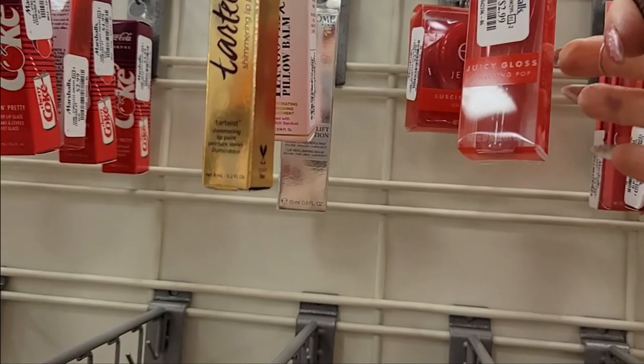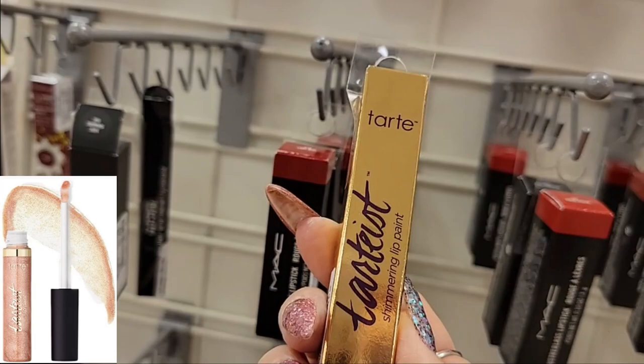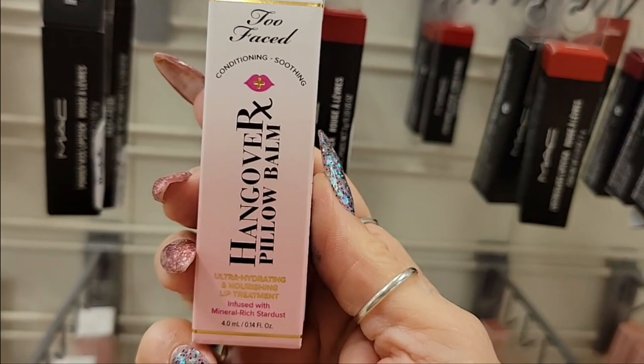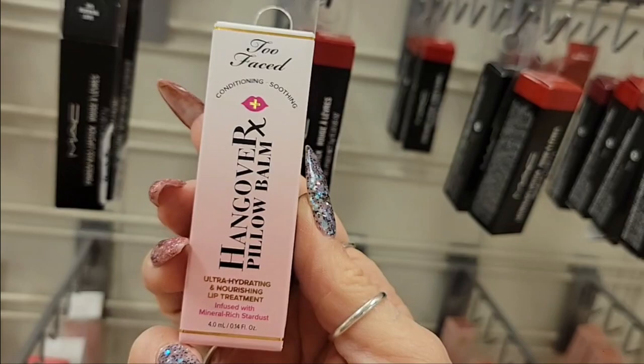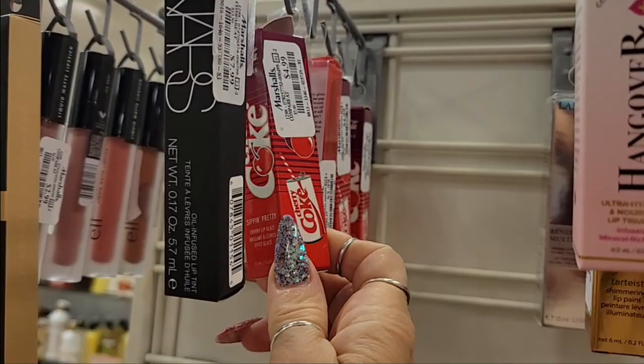Oh, they have this. It's a shimmering lip paint in Strike Gold from Tarte. And this is $7.99. Oh, this is a good one, this is a home run totally. Then I saw this from Too Faced. This is the Hangover Pillow Balm, an ultra hydrating moisturizing lip treatment. And this is $6.99. Then they do have a few of the Coca-Cola Sipping Purdy for $4.99.